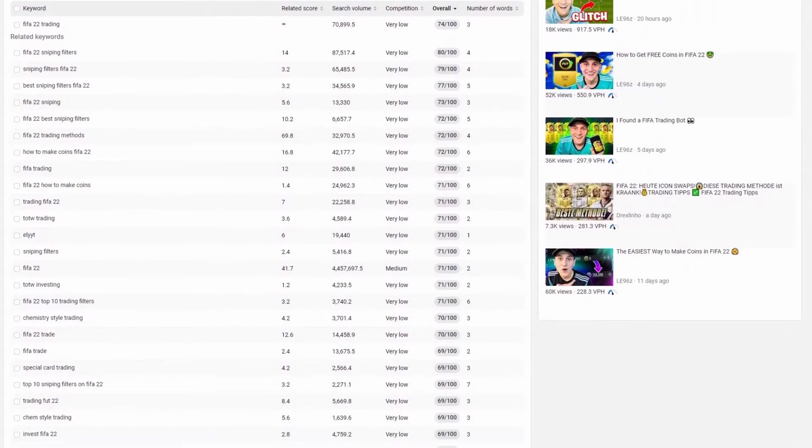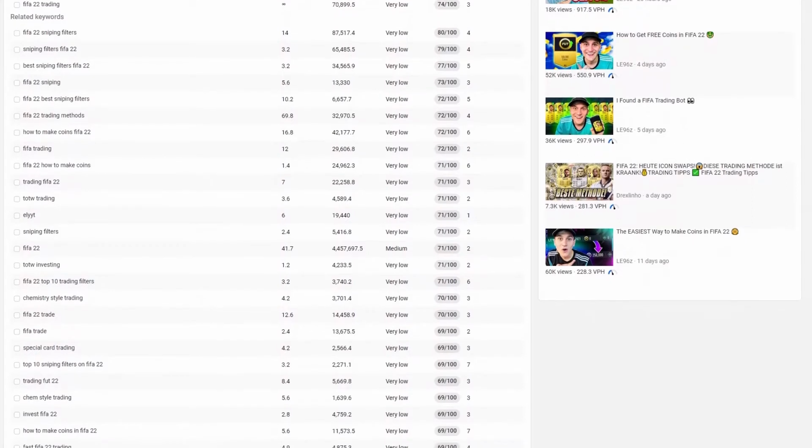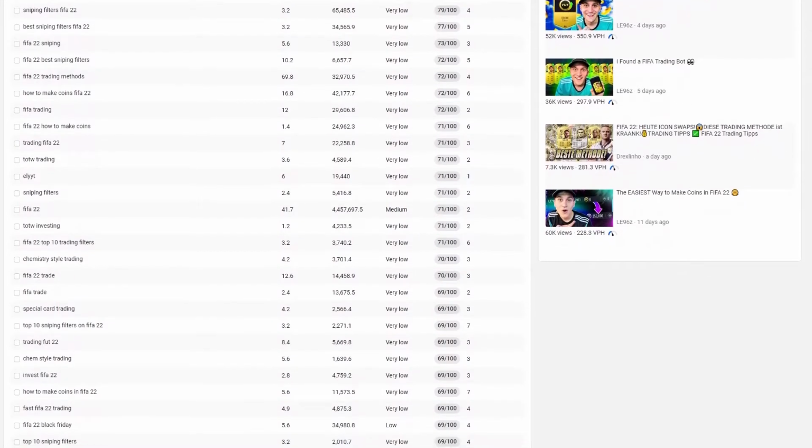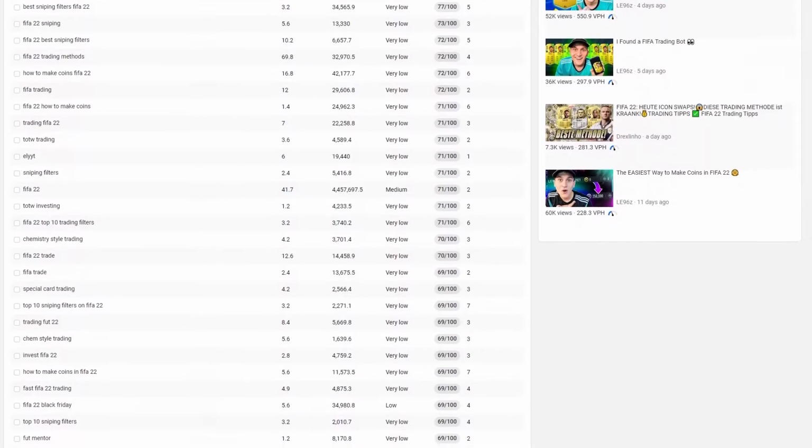We can also see the competition for those keywords, so that if search volume is extremely high but competition is low, well, we know that there's a gap in the market. We know that we can tailor videos specifically for that keyword and specifically for that audience's needs, so that once you actually upload the video, when it comes to being published, there will hopefully already be an audience there looking for that video topic.